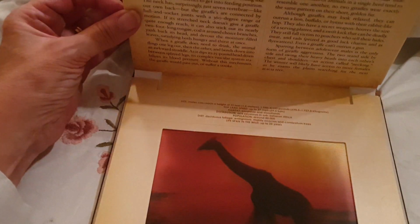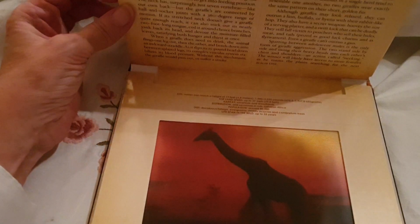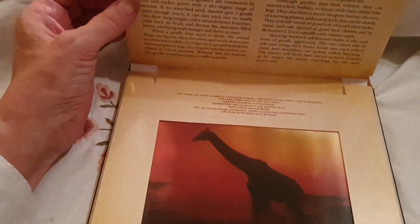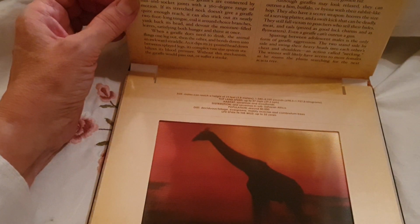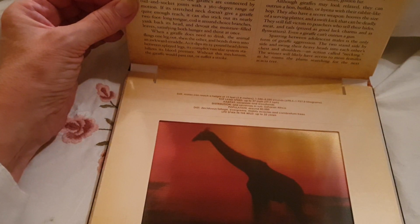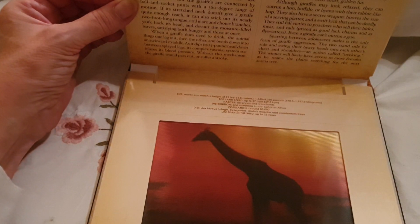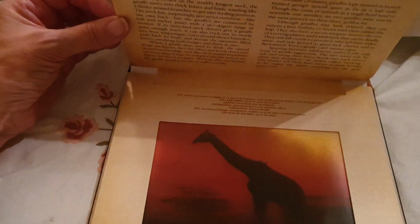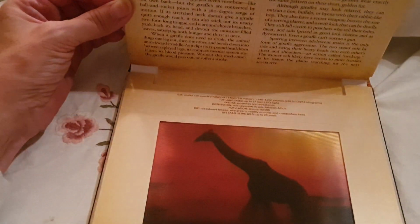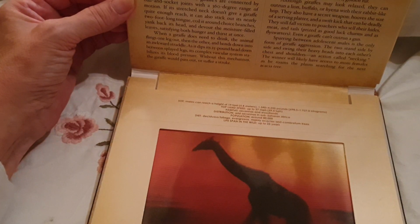The giraffe. First the right leg swings forward, then the left, right side, left side, with an easy looping gait like a camel. The world's tallest mammal ambles across open African plains. Chances are it's searching for a tree.